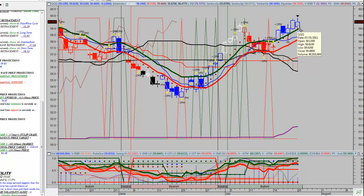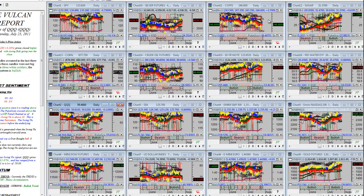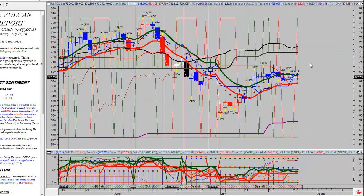All right, but we do have a high volatility alert for the NASDAQ for Tuesday's trading. All right, let's finish off with another interesting one. This one is corn. Corn is used in just about everything from foods to things that we use. Very interesting.